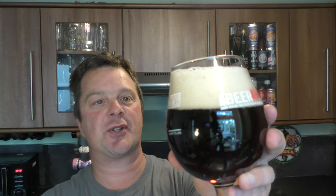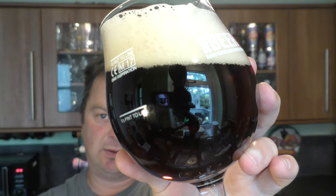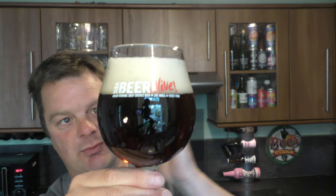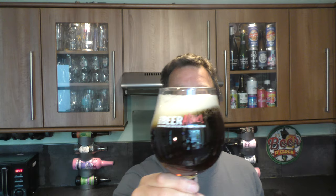So we've got a two finger, slightly off-white head. It looks a beautiful beer. It almost looks like an English mild to look at, in the camera anyway, but as I'm looking through the beer and then through the window, there's a certain amount of light reflecting off the beer. For me, it's looking almost like a cherry cola, if you like. Good levels of carbonation. Let's get the aroma on the beer then.